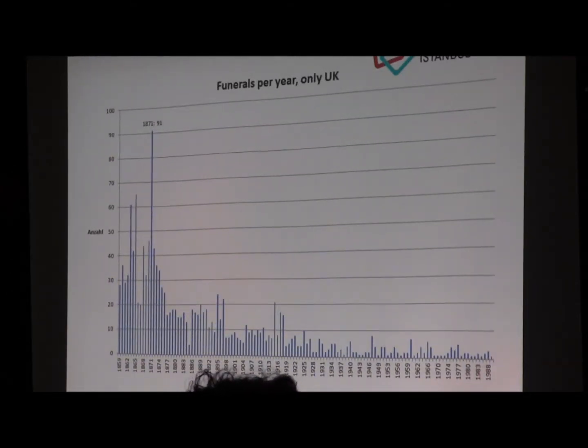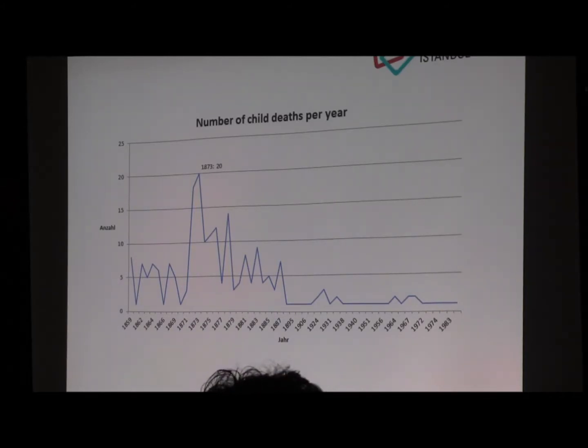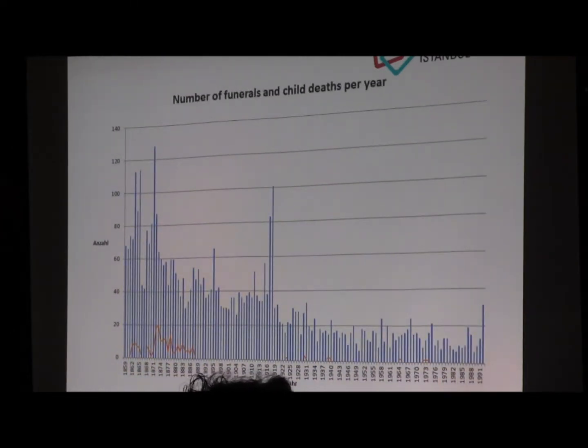Here you have a breakdown of the funerals per year for the UK only. Again, the 1871 peak is striking. We have a child death breakdown. Here we have a certain delay of the child death related to cholera, because they were better protected by their families or were given in foster care. So the peak there is in 1873. And the relation of child death to overall funerals in Ferryquay.